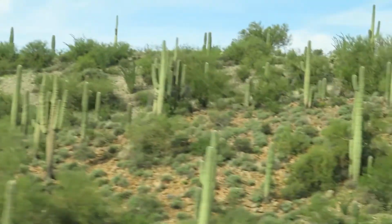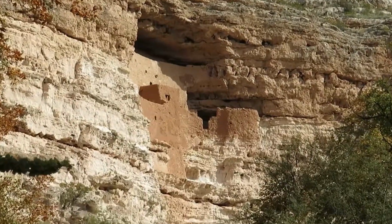Where are we going today, John? We're going to go to the Montezuma Castle. It's going to be our first stop. It's a 2.5 hour drive, and we're on our way to the Montezuma Castle. Where are we, John? Montezuma Castle. Yes. And this was built by the native Indians in the 12th and 13th century.